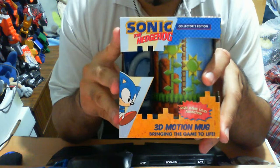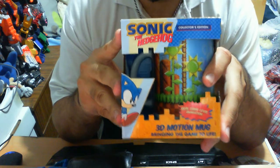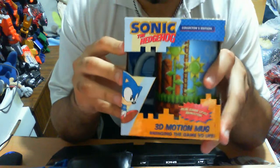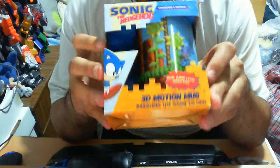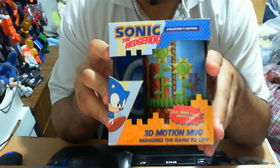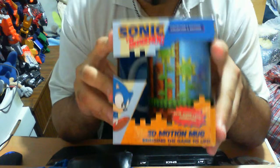Straight out of the bat, I purchased this for roughly $15 to $20 thereabouts. I purchased this in a bundle, so I think it's roughly about $20. A little pricey, but to be honest, I think it's pretty worth it for its overall package and design. Of course, I will get into it right now. So enough of talking, let's get into it.